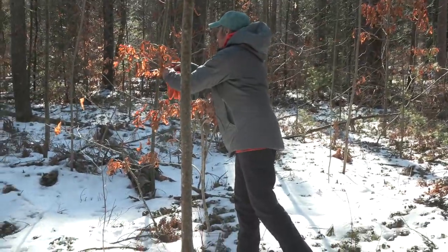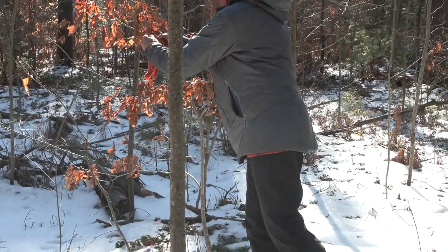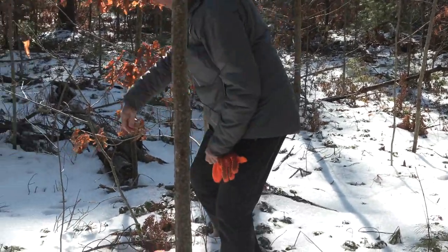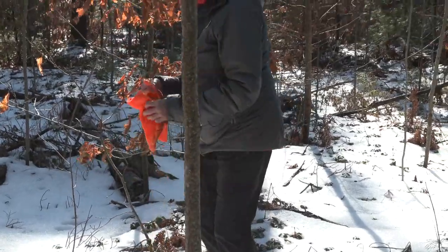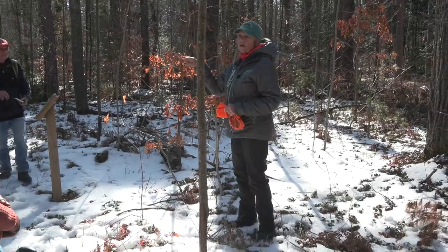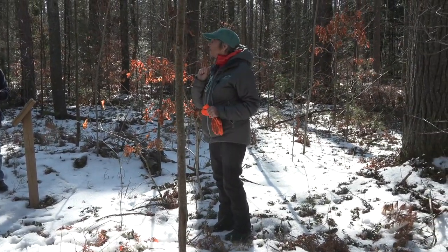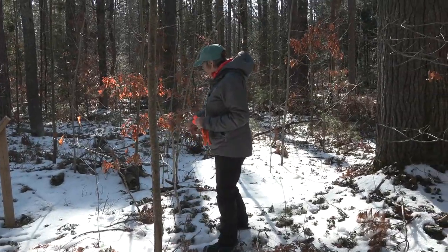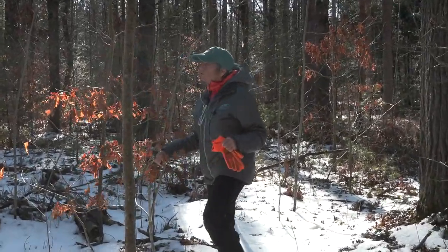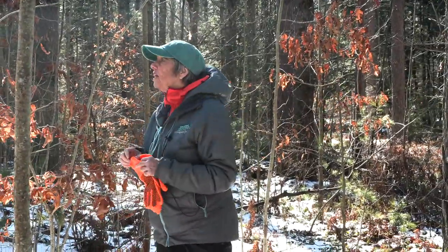I'm trying to look at the lobes on the leaves that are left. And they look like they're rounded lobes. So rounded lobes on an oak tree would make it a white oak. Pointy lobes would make it a red oak, probably back here. But white oaks, that's a good addition. These trees can live a long time. And it looks like a number of them are moving in now.